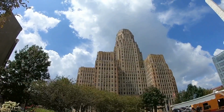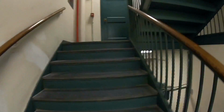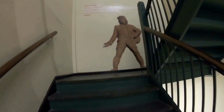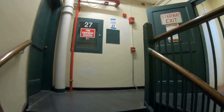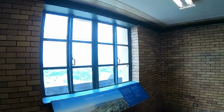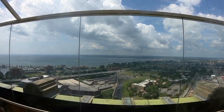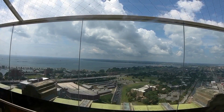One final random stop we decided to make while we were in town was Buffalo City Hall. It's a 28-story building built in 1932, and the main reason we wanted to check it out was the observation deck on the 20th floor. You take the elevator to floor 25 and then a few sets of stairs up to 28, and you get an incredible view of the city of Buffalo and Lake Erie.